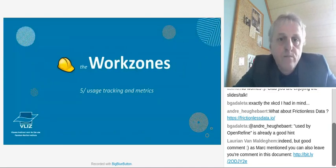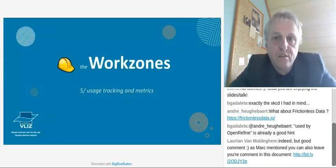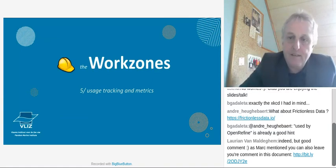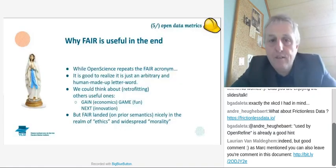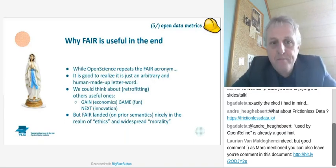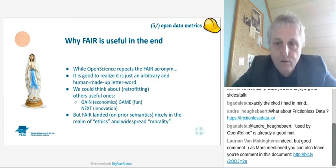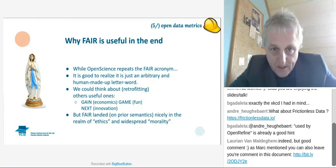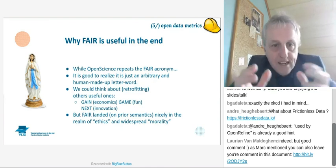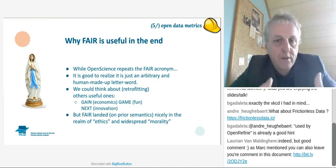Right, one more to go. The fifth and last zone, just to keep me in time, is named usage tracking and metrics. For this, I have to come back to my honest, now really honest, appreciation for the FAIR acronym. After all, it is the only torch lighting a path for all followers of the open science procession. It is no coincidence in my mind that this acronym landed on the word FAIR. Okay, somebody crafted it to be here. It's landing on the concept of fairness, on being fair.